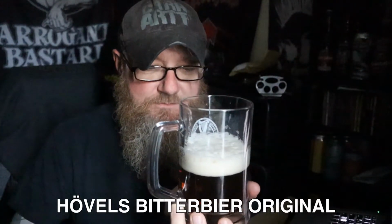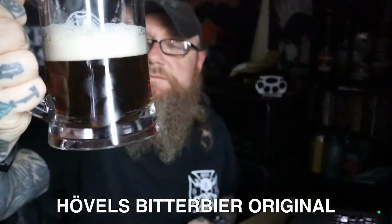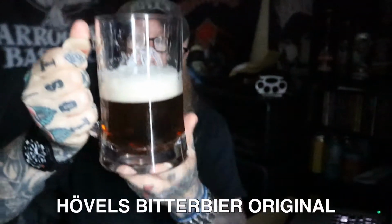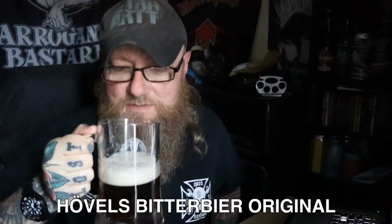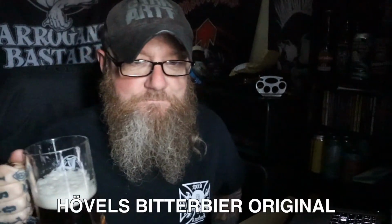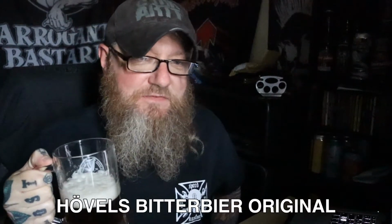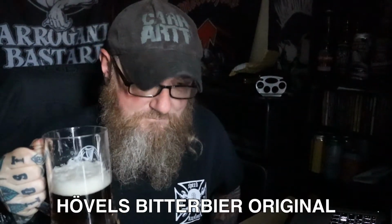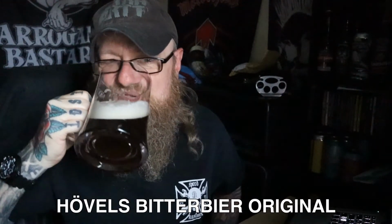Well, whatever it is, it certainly looks like an Altbier. So I'm going to go with it being an Altbier. But it's very nice indeed. I am absolutely loving this. There's a lot of caramel malt, which is in keeping with the Altbier style. There is a bitter finish to it. So there is some nice hop bittering on the arse end of this.